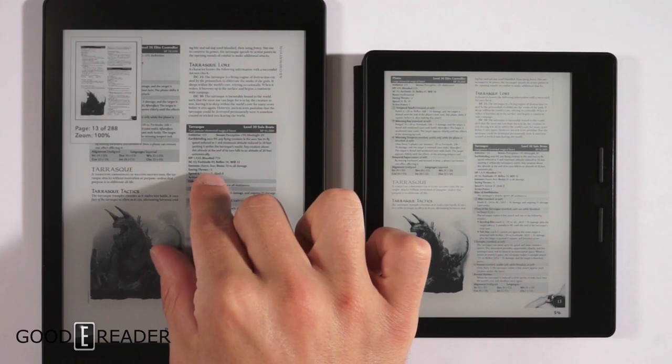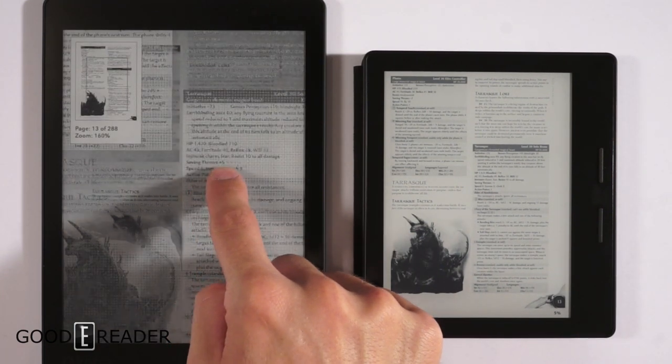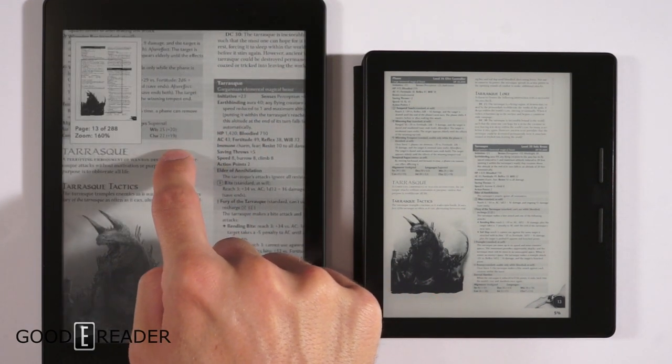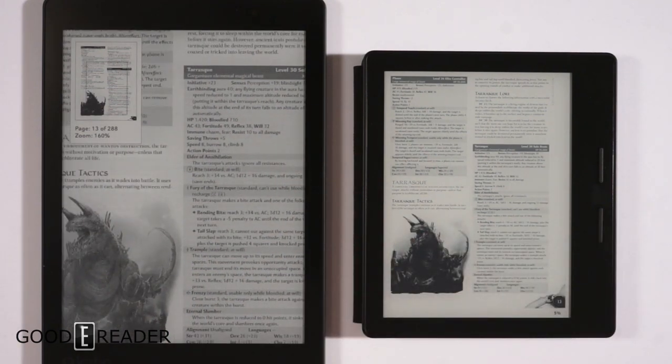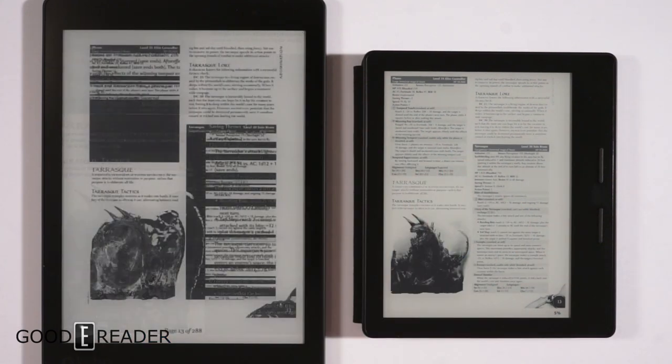Now let's go to the Kobo. So the pinch and zoom is really slow. And you can see that it's just inching along. And we'll stop there, so as not to make this video too long, but just to accentuate my point, double tap to go out.